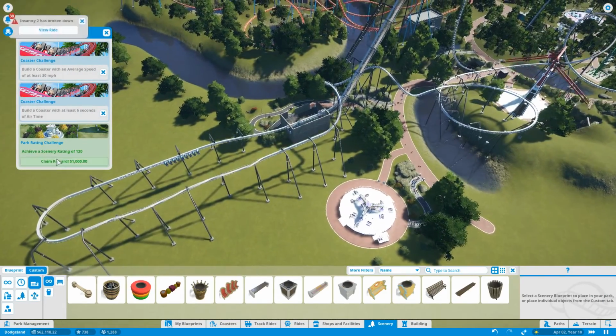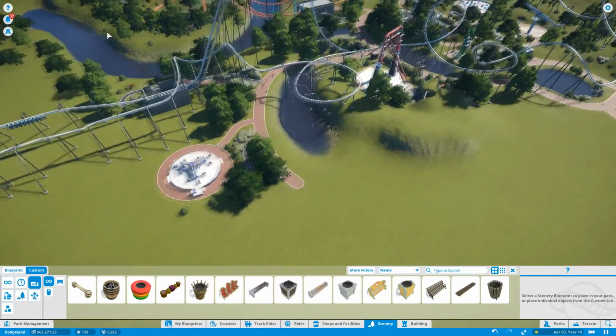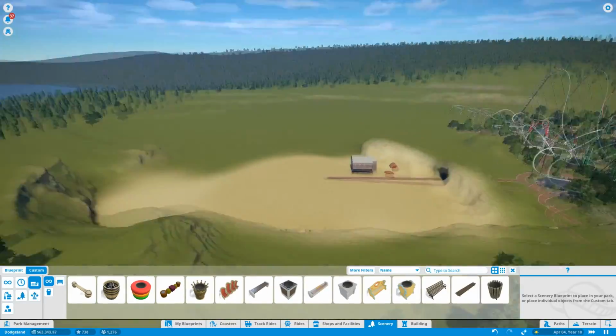We actually haven't looked at that. Achieve a scenery rating of 120. Look, we actually did that. Let's get $1,000 from that. And just building a coaster. So I guess maybe we probably should build a Wild West coaster now that I think about it.